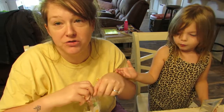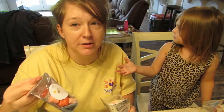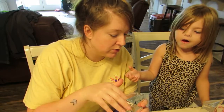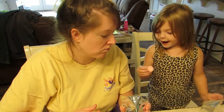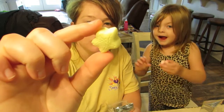Takes a second to chew those Starburst ones, but the flavor is awesome and I love the crunch. All right, do you want a star or a clover or a heart? I like the pink one. Really, a little heart. I'll get the star.